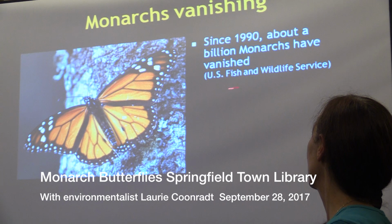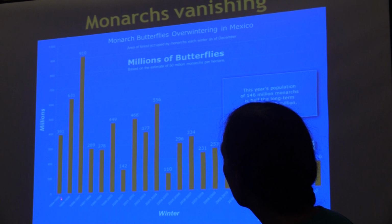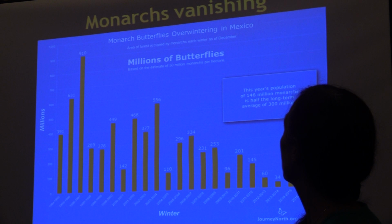And that's from the U.S. Fish and Wildlife Service. Now why? Let's see. This is just a graph showing, I know you can't see the numbers, so I'll just tell you. This one's 94 to 95. This is 2016 to 2017. And this is millions of butterflies overwintering in Mexico.